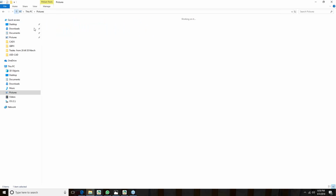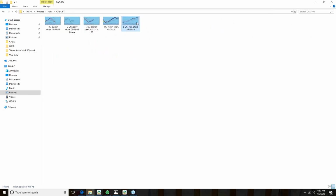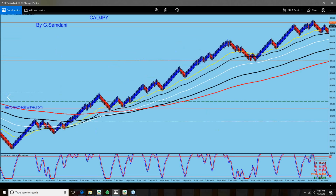Let me quickly show you what happened to CAD yen, and you'll be surprised how many entries there were from my 7-minute chart setup. Beautiful chart, beautiful entries. Look, entry here, entry here, entry. All of these drops here in the indicator, these are beautiful entries, and it just keeps going in a straight line all the way. That happened today. This is today, starting here, 5 o'clock yesterday evening, and boom, it's gone all the way.